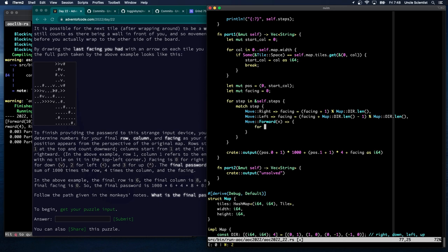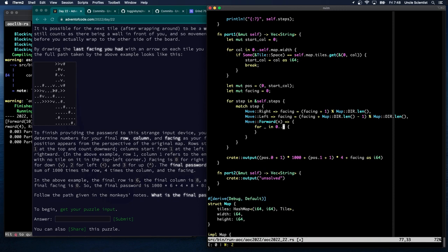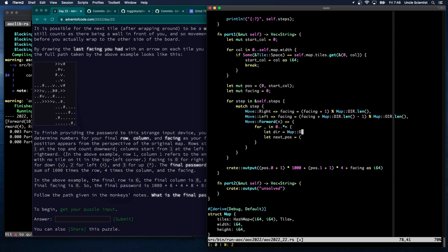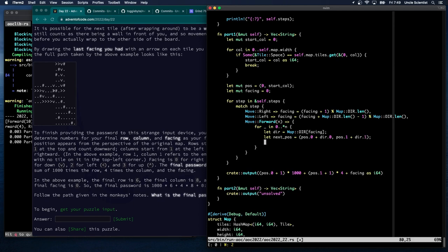So we're going to loop for _ in 0..n. N is a ref to an i64, so let's do it that way. To calculate the next position, next pos, we're going to add our current pos to the direction we are currently facing. Let dir is equal to map dir of facing. Okay. So our next pos is going to be pos.0 plus dir.0, comma pos.1 plus dir.1. And now we need to check the map.